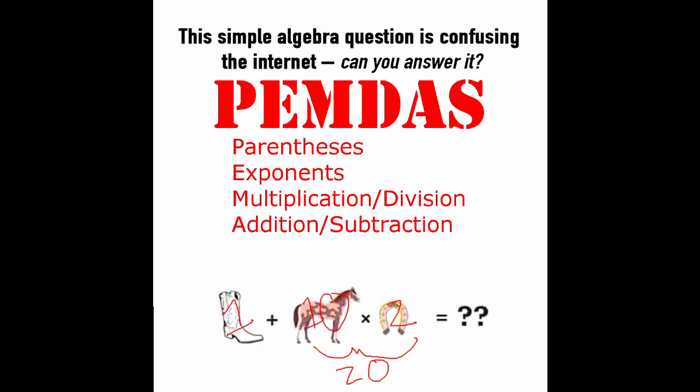Now, do we have any other multiplication or division in this problem as we go left to right? No, because we hit the equal sign, which is the end of the road. So going down to the next level, we have addition and subtraction. So we have the 1. There it is. There's that plus, which means you now add that 1 to the 20, and that gets you your answer, which of course is 21. And I promise you that is 100% the right answer. If you got anything other than that, you done messed up.